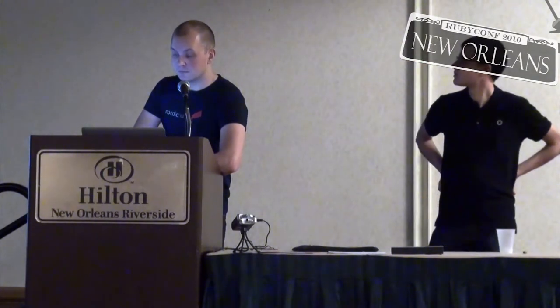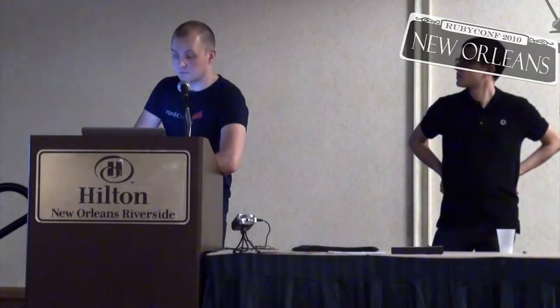Is this mostly driving Selenium? Yeah, this is all Selenium. This is a Selenium web driver? Yes. Capybara only uses Selenium web driver. No, you can use Selenium with Chrome or with IE as well, but you have to configure that. It uses Firefox by default.